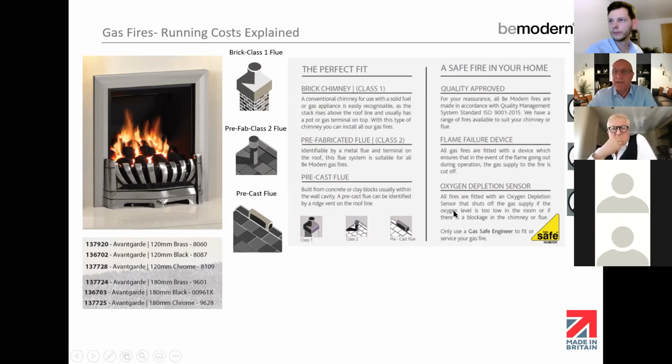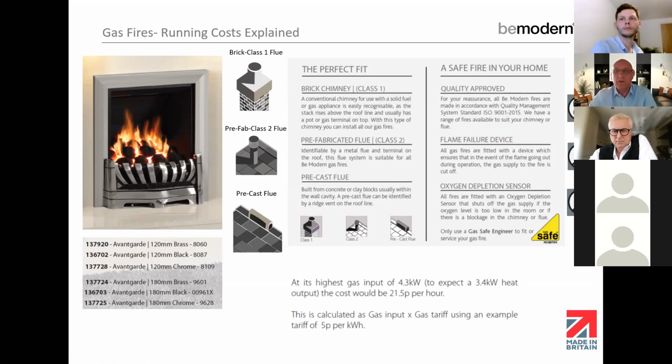If the oxygen levels go below a certain level in the room, then the gas will automatically shut off. So in terms of running costs, if you use an example of 4.3 kilowatt gas input, you get an output of around 3.4. You lose a bit at the chimney, as we've already discussed.